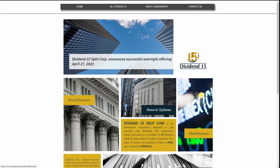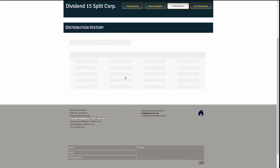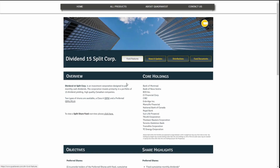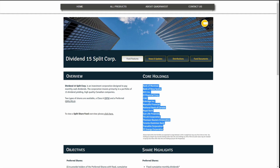Okay, guys. So in terms of DFN, basically what they do is it's a corporation that compiles a portfolio of 15 high-yielding dividend Canadian companies, and then they offer this within their DFN as in their preferred share as well as their class share. So if we go ahead and look at what type of companies they hold, I believe it should be right here. This is their holdings right here. Yeah. So we have Bank of Montreal, Bank of Nova Scotia, so most of the big banks, as well as BCE. I believe they also have Enbridge in there, and some of the best financial companies, as well as TELUS in there. So they hold some of the big high-yielding dividend stocks that are available within Canadian companies.